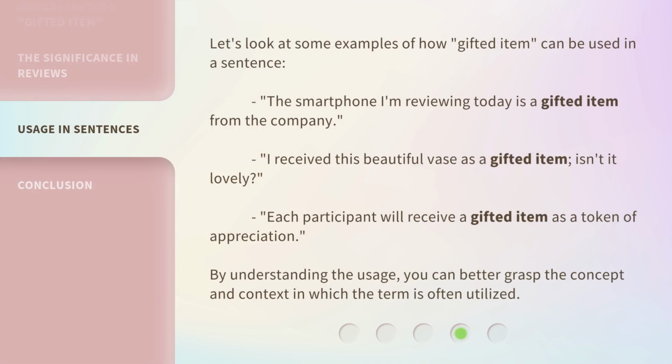Let's look at some examples of how gifted item can be used in a sentence. The smartphone I'm reviewing today is a gifted item from the company. I received this beautiful vase as a gifted item. Isn't it lovely? Each participant will receive a gifted item as a token of appreciation. By understanding the usage, you can better grasp the concept and context in which the term is often utilized.